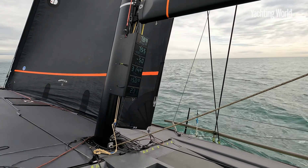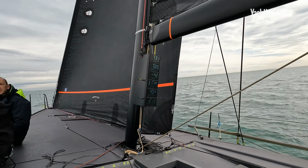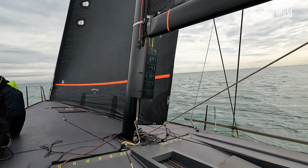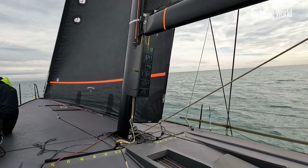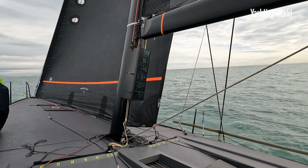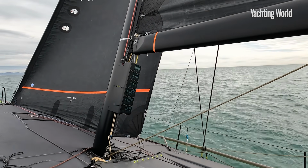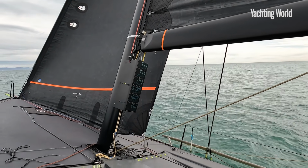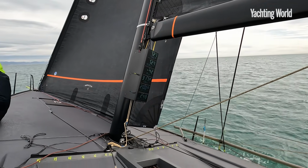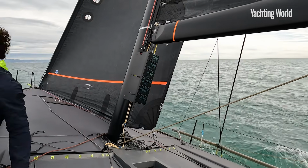Carbon boat, lots of noises. And then otherwise, if you can see these numbers as clearly as I can on the top there, you've got boat speed and speed over the ground to show they are correlating. And then the polar targets, the second numbers. So you can see we're matching those. True wind angle and apparent wind angle. True wind direction, and you've got the true wind speed just below that, which is 7 knots at the moment.